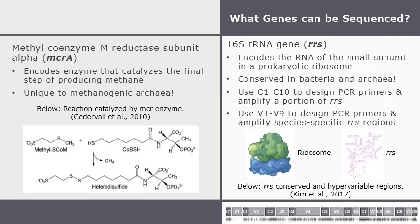Now this gene encodes the RNA of the small subunit in a prokaryotic ribosome. Here on the bottom I have a picture of a ribosome in case you have forgotten what the structure looks like. And on the bottom right, you can see the exact structure of the gene. It's quite large, has a lot of kinks to it, and it is conserved between bacteria and archaea species.